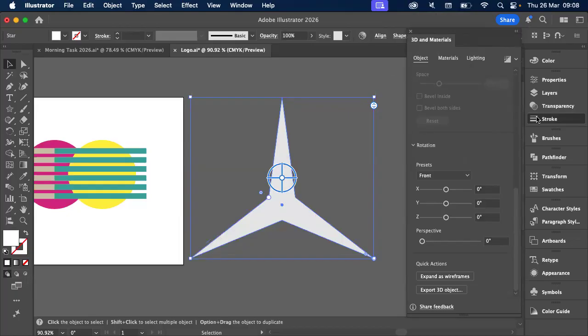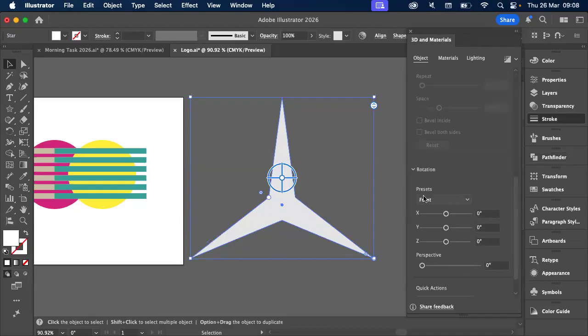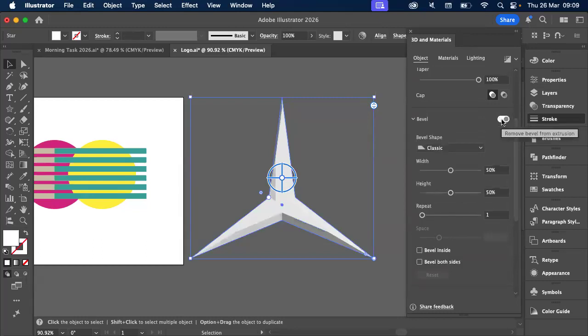That's step number one. So you apply your extrude 3D option to your star. Then in your rotation, you set that to the front. And then the last thing you do in order to get those points in the center and to give it that cut shape, just add in a bevel. Now, a bevel will take your design and give you the shadows that you need. You might need to play around a little bit with the settings, but that's it.